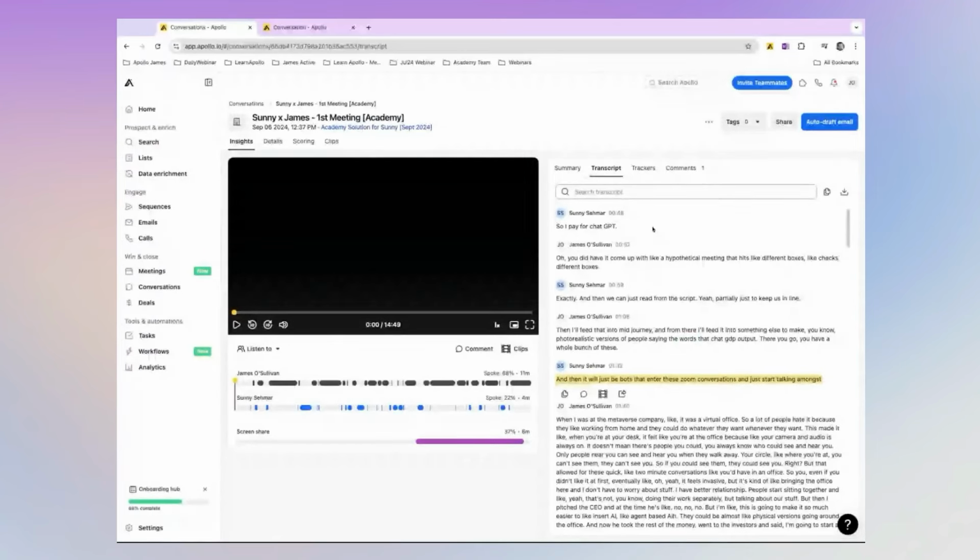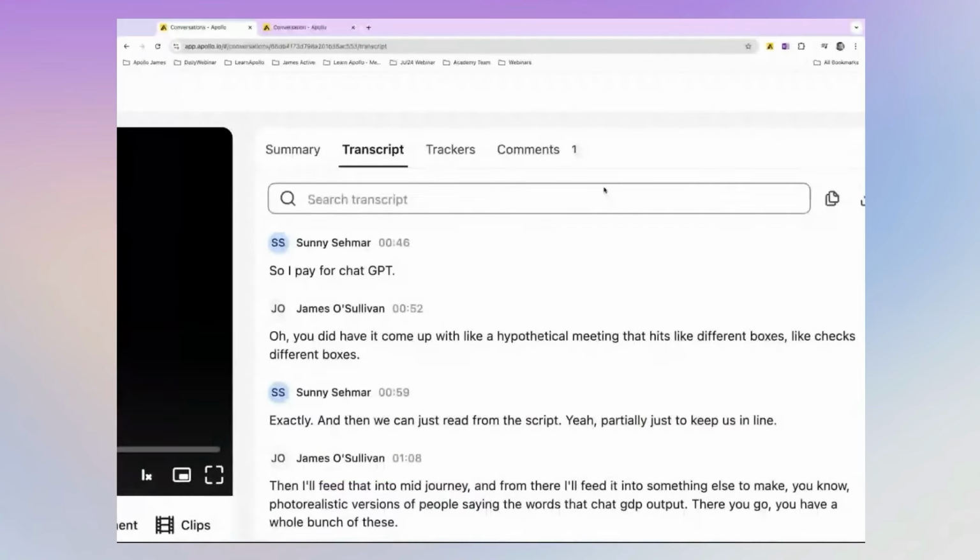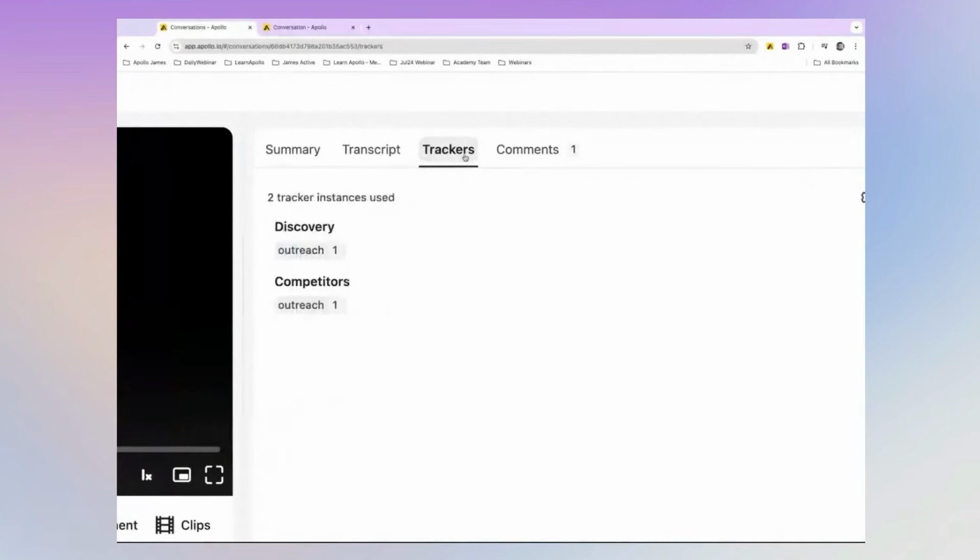Of course, I've not used this too much, but for some folks, depending on how long your meetings are, this could be really helpful. You can search the transcript for anything that might have been mentioned. Now, when you set up your trackers, the ones you have turned on, the ones that are mentioned will show up right here. You'll be able to see everything that was mentioned in the trackers you've set up on one screen. Again, I'll show you where you can find those filters to filter old leads too.